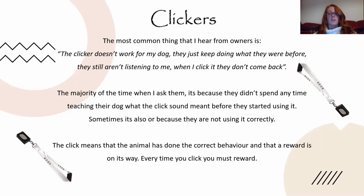So a clicker marks the correct behaviour in the same way that your yes marks the correct behaviour. So if you wanted your dog to sit, you would ask for a sit, and as soon as their bottom hits the floor, you would click the clicker and then give them a treat. What the clicker does allow is it gives you time to get a treat. So if you've clicked the clicker, once you've taught them what a click means, you have then got time to get that treat out of your pocket or your treat bag and give it to them, because they know it's coming. They've already had that instant gratification by hearing the click noise when their bums hit the floor, so they know they've done the right thing.